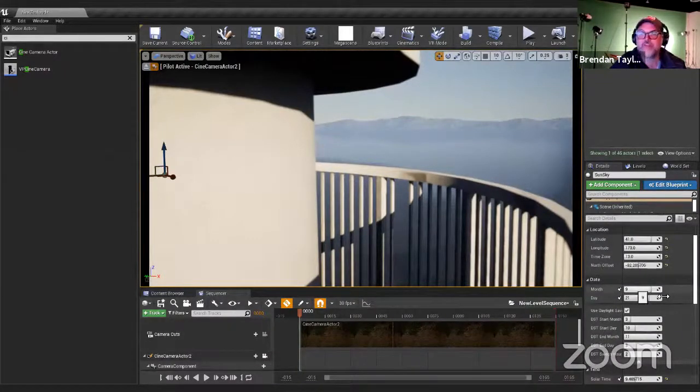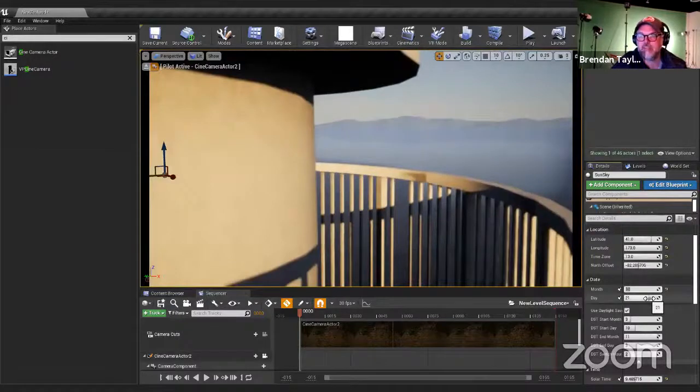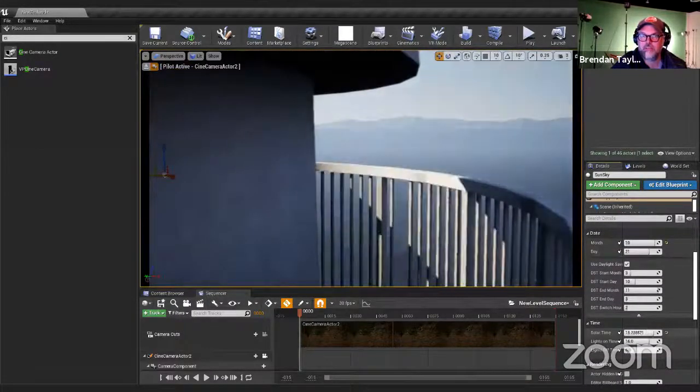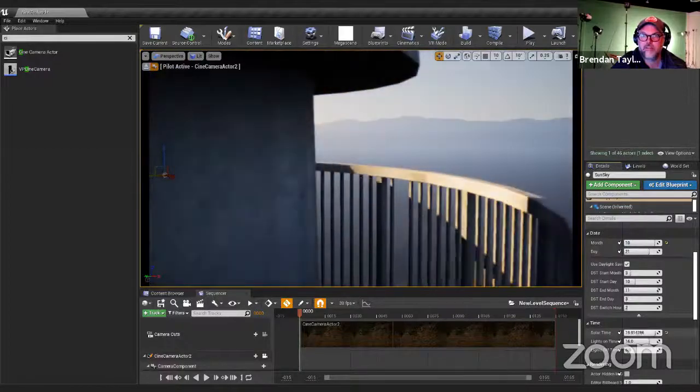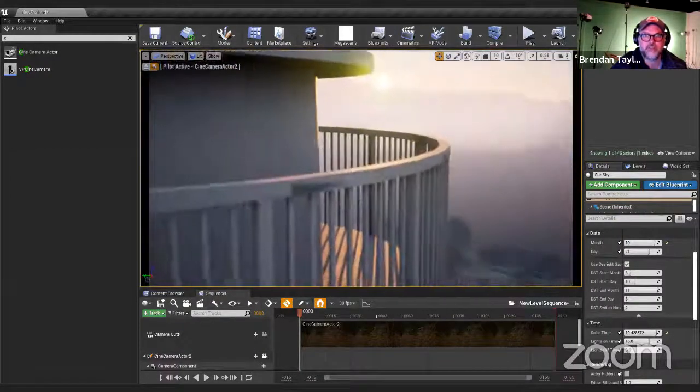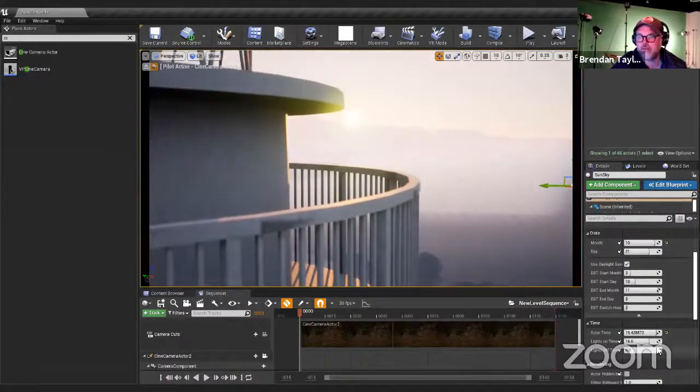The date was September 21st. We can change it to October 21st if we want. And then we can actually go, there we go. That's so cool. So there's the sun right there. So we know that at around 7:30, we've got to be up there to get Michael Fassbender being backlit by a sunset.